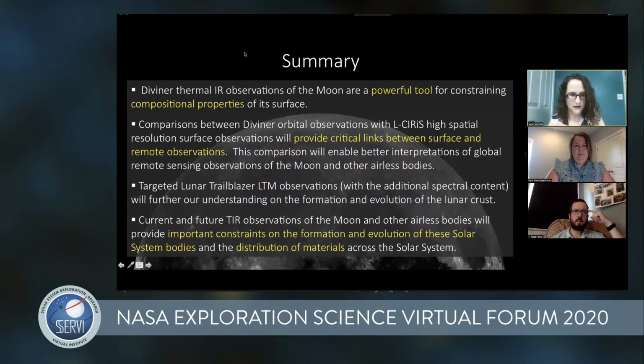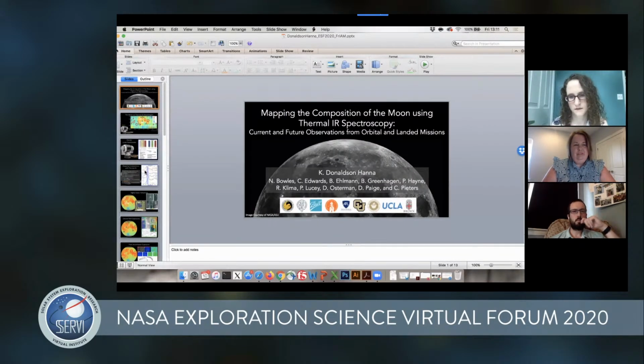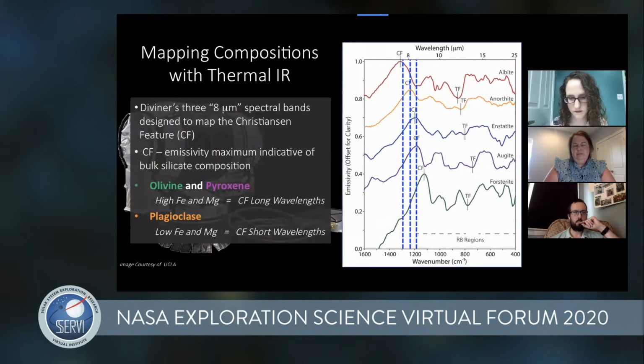Yeah, go ahead, Melissa. I was wondering about how the Christensen frequency shifts when you're looking at the minerals in vacuum. Are you accommodating the fact that a similar composition might shift when you're looking at finer grain materials, and have you optimized for that as well?